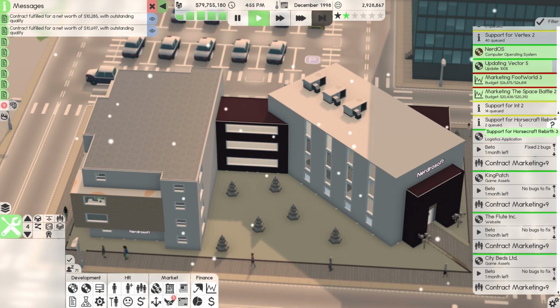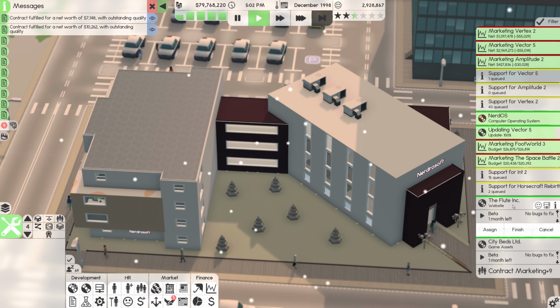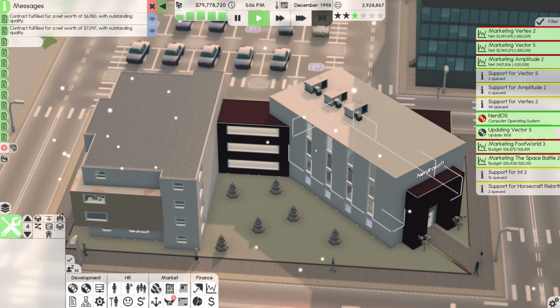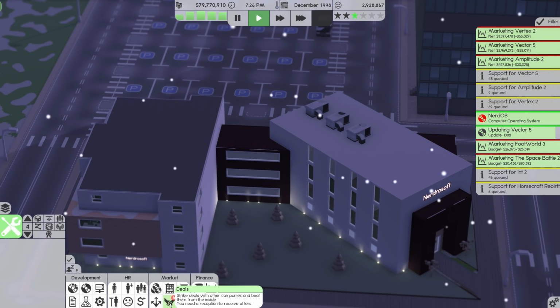Outstanding quality. Outstanding quality. And you notice it's leveling up my business a little bit there. Outstanding quality. So that has pushed me up to almost a 3-star business, which is fantastic. That's what I was hoping it would do.